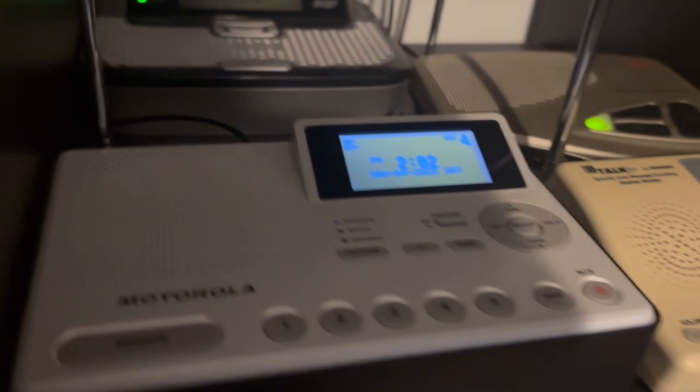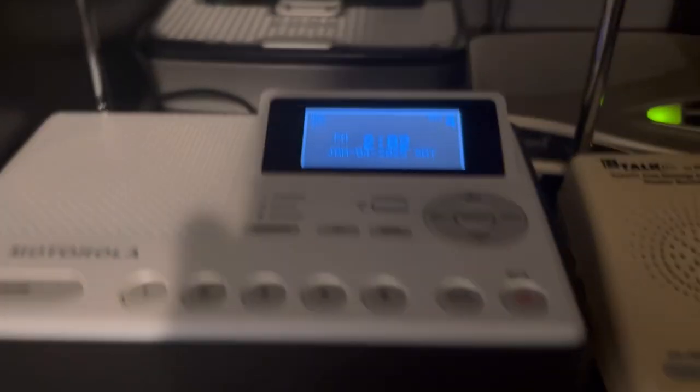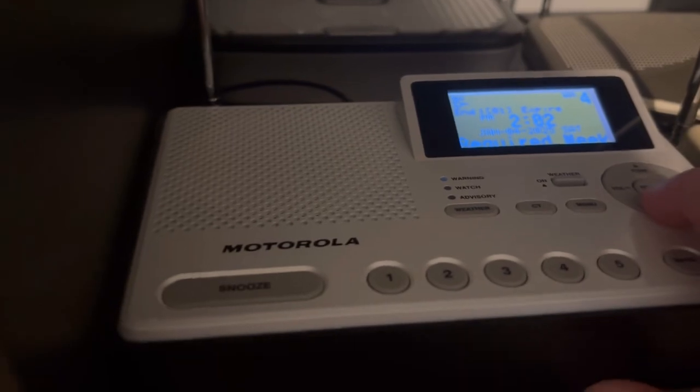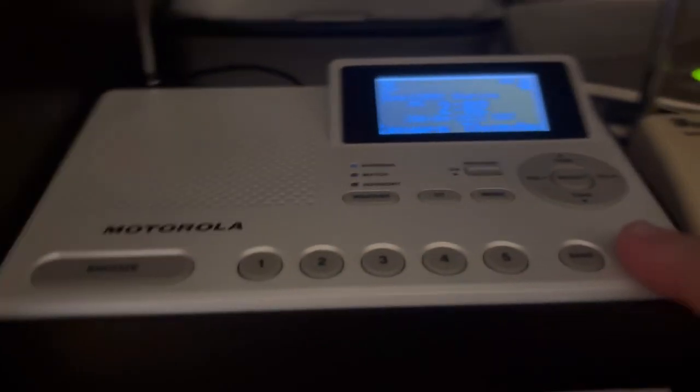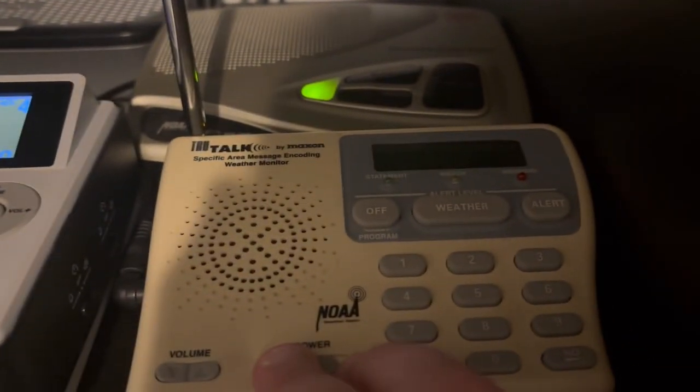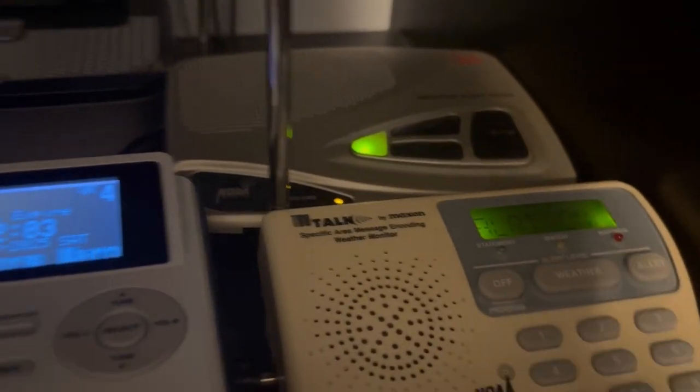This was my MWR839. Me and Minnesconsin both got ours right before the prices went really bad. And mine has had internal problems, so I replaced the board. But it works really good now. It's the Sangean Motorola, basically. This is my Maxon WX80 I got from my boyfriend as well.